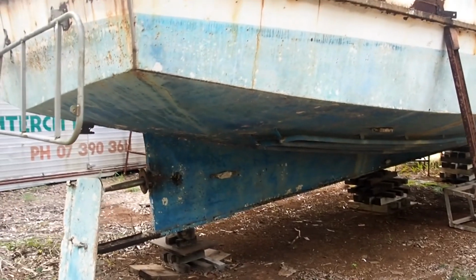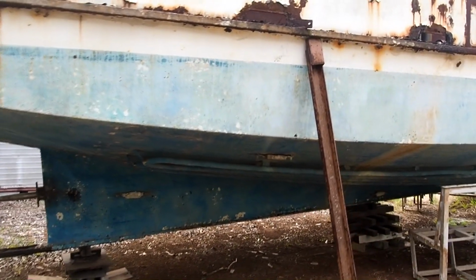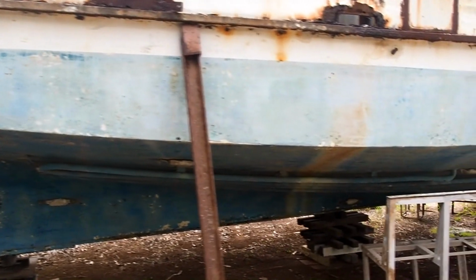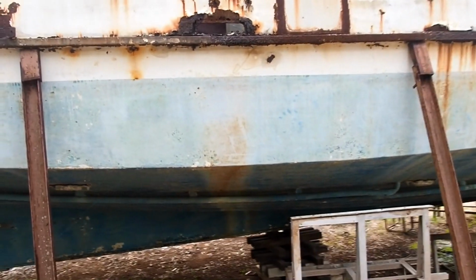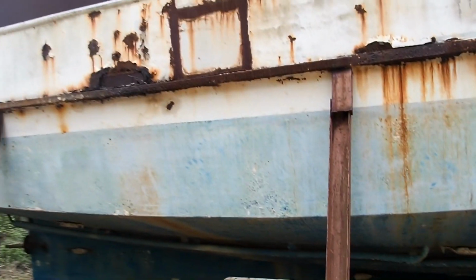Righto, first impressions of this girl is it's pretty good. But I just went for a walk up on deck and she's shit. So, such a shame. Such a shame.